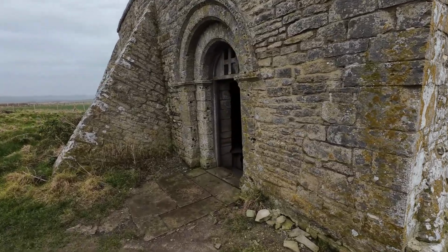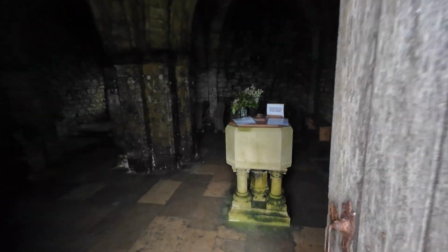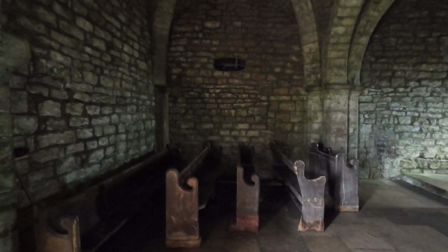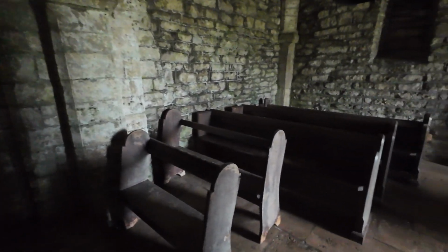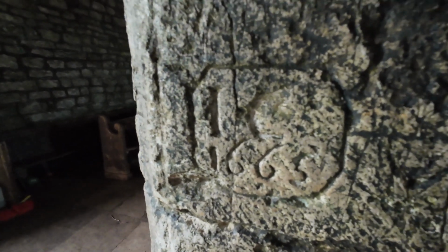So this is St Aldhelm's Chapel. Little square chapel on the headland. Oh, still is a chapel. 800 years old. Wow. Still got pews. Some carvings there, 1736. I don't know if it's still in use, this. They've got an altar there. Oh, lovely little chapel. 800 years old. Wow. 1665, one of the carvings there.